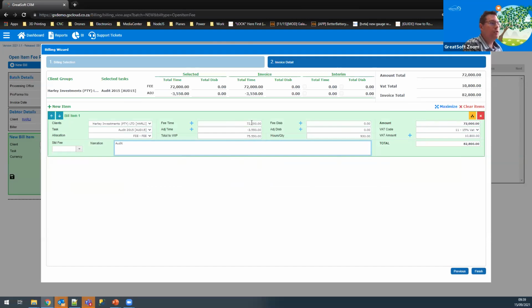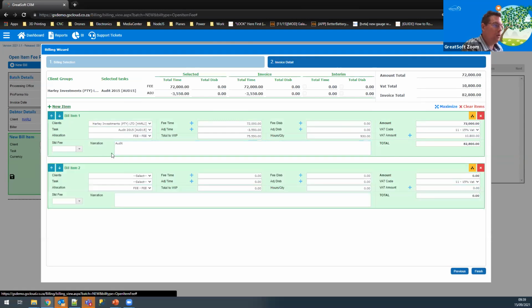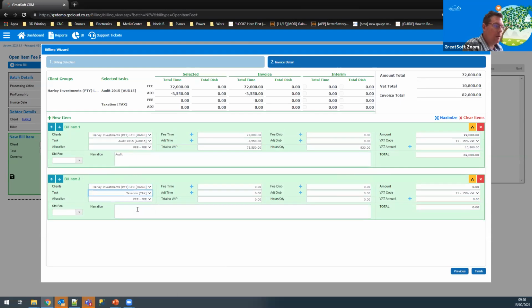The other big advantage about this is you can still add on a new line item. I can still go and bill Harvey Investments, and possibly I want to bill tax as well. I want to put in 1,000 Rand. But in this case, I didn't have any time for my open item allocation. So what it's going to tell me is things aren't balancing here. If I try and finish this, it's not going to want to allow me.